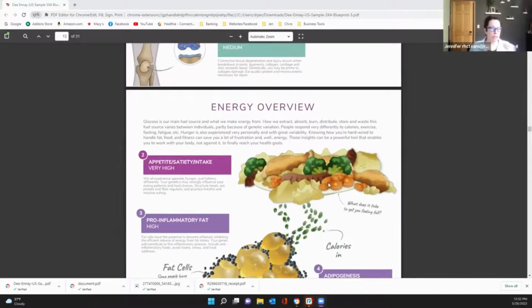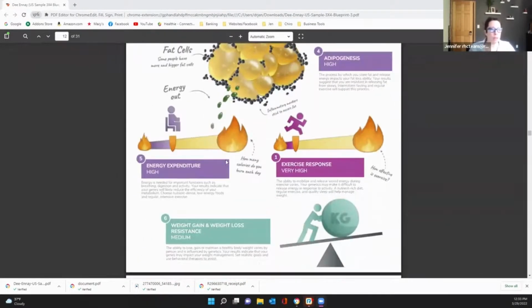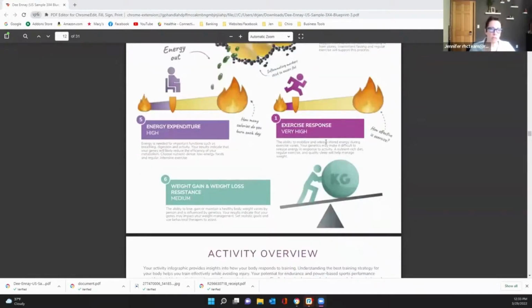Next is the energy overview. And so we're talking about appetite and satiety, or the feeling of being full or not, and how that relates to this individual person. Their inflammatory response, the response regarding fats, their energy expenditure and their exercise response. So this is kind of like what we a lot of times consider to be metabolism. And this is those people who work out, don't gain muscle, don't lose weight. This just gives an idea of what type of workout your body will best respond to.